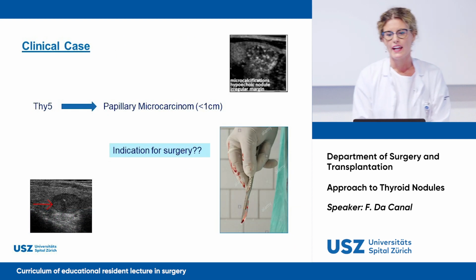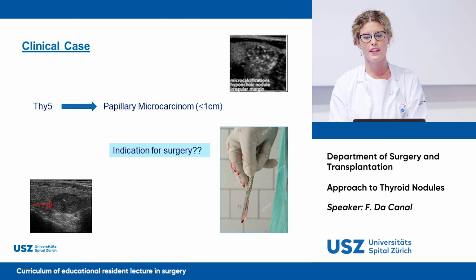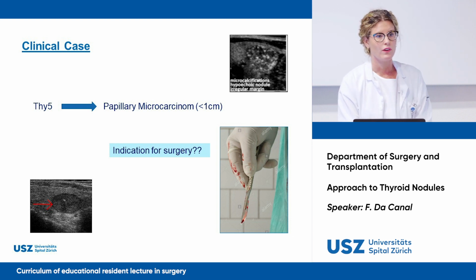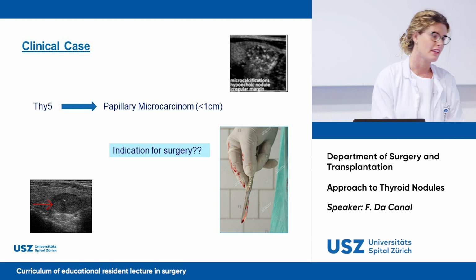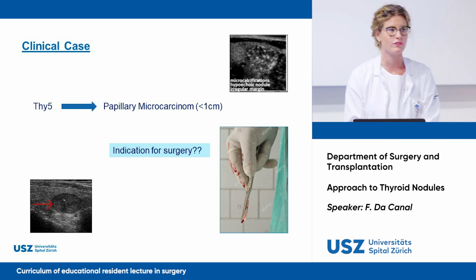In our clinical case, we have a T5 cytology with a nodule smaller than 1 centimeter. That means a papillary microcarcinoma. So it was a good idea to take an FNA, and now the question is, do we have an indication for surgery?